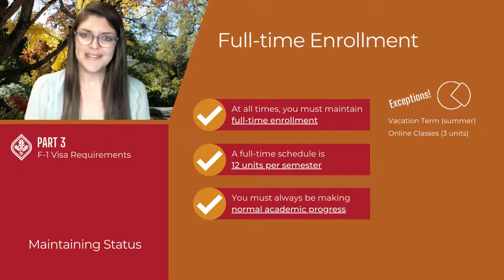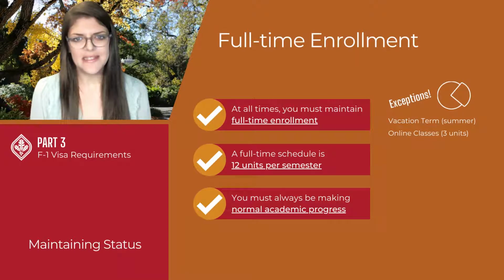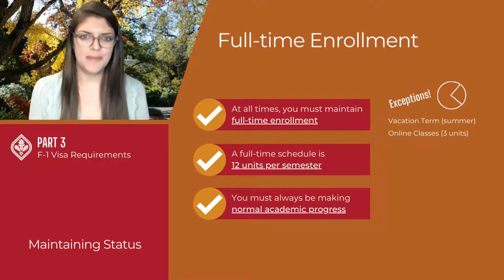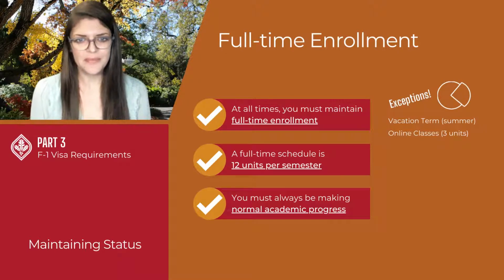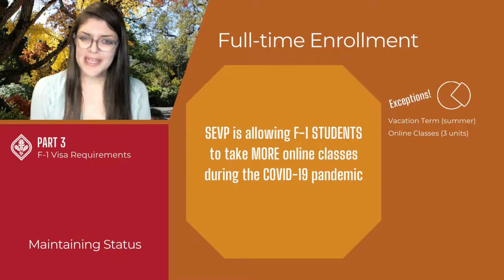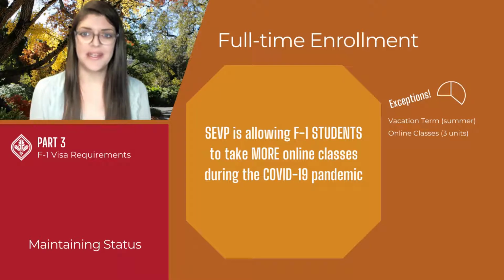Also, online classes. Each semester, you're allowed to take 1 online class or 3 units as part of your 12 units. In other words, you must have at least 9 units of in-person classes each semester. Hybrid classes that have a blend of online work and in-person class meetings are not considered online classes and do not count against the full-time requirement. However, SEVP has provided an exception to this rule during the COVID-19 pandemic, and students can take more online classes than usually allowed.